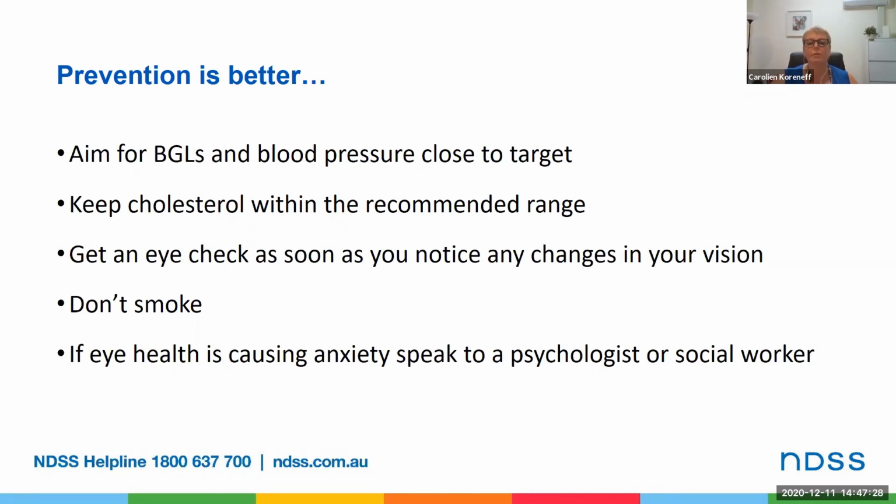Don't smoke, and if you do smoke, try and quit. If you feel that you can't give up smoking on your own, ask for help. Talk to your doctor or call the Quit line on 13 78 48. You can also speak to a psychologist or a social worker if the health of your eyes is causing you to feel worried or anxious.